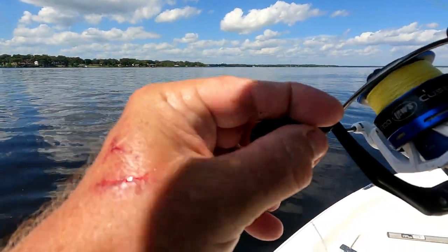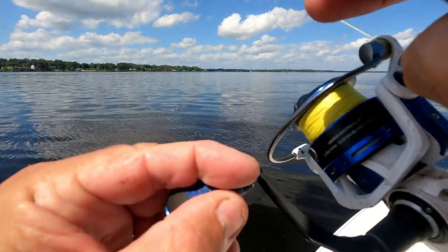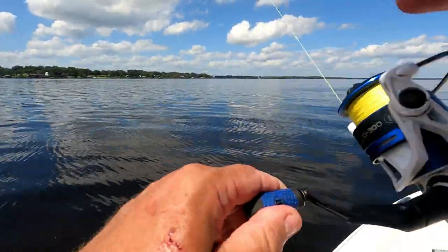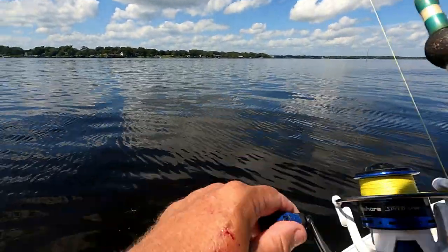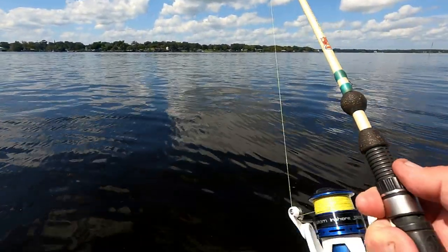Pretty good thump. All right, the fish ain't turned around yet. It might be a jack. Right off the edge of the shells. All right, well, I'm gonna need you for net action up here anyway. Might be a big catfish, I don't know.